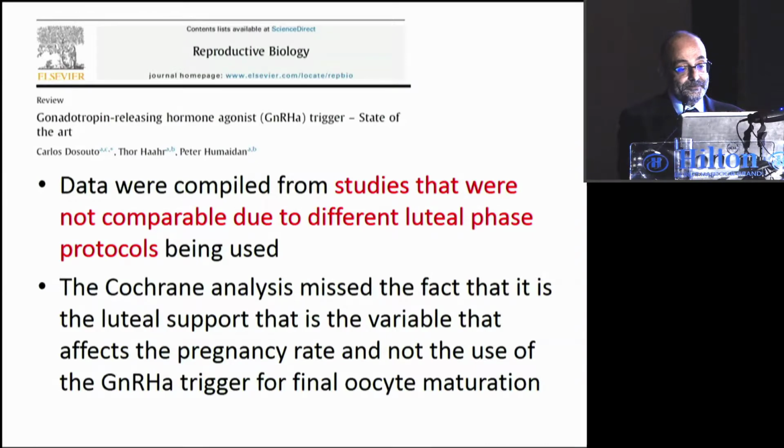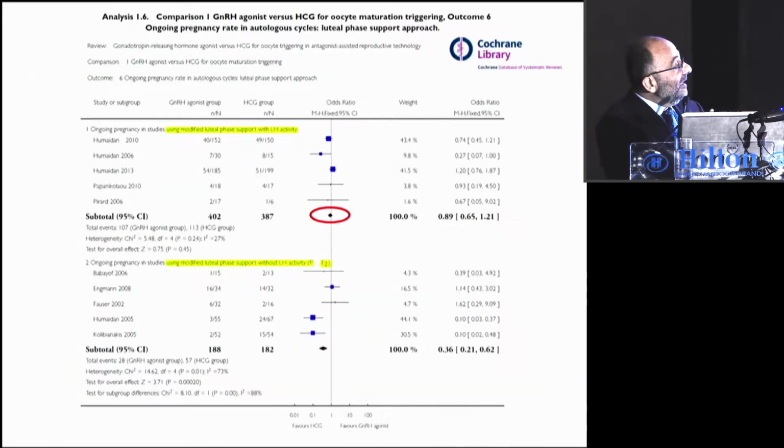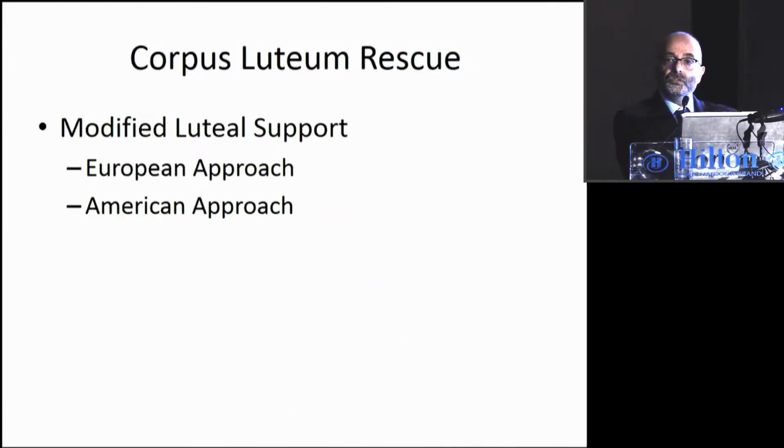And they showed us also that, even in the Cochrane, when you use LH supplementation in these studies, you have an equal pregnancy rate, but if you don't use LH activity during the luteal support, you have a lower pregnancy rate. So this has led to more research, more talk about rescuing the corpus luteum whenever we want to give the GnRH agonist. And we have basically now two approaches, the European approach and the American approach. I'm going to quickly tell you how they are different and how to use them in your clinical practice.